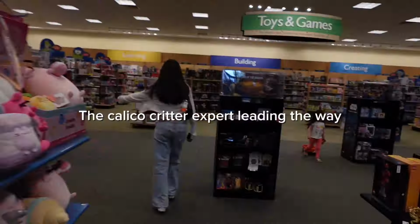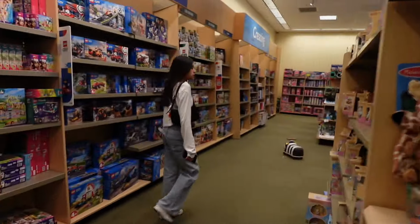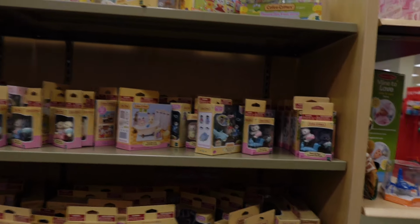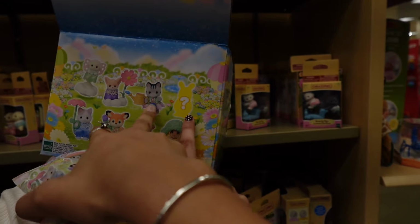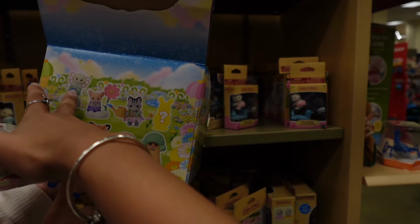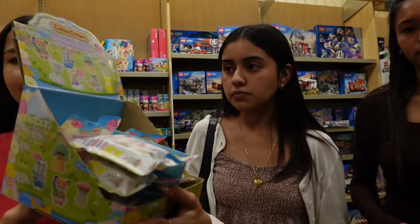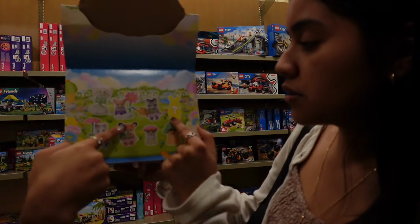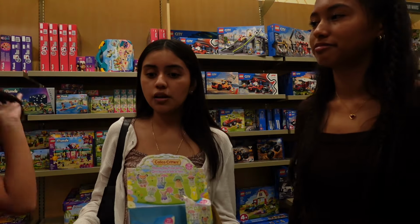Do you think we're gonna find it? We're definitely gonna find it. So many. Look. Oh my gosh, okay, this one's cute. This one's cute. This one's cute. This one's cute. The mushroom's kind of cute. So we're probably gonna take these to make the keychains. Maybe the mushroom. The mushroom looks kind of cute. There's also a mystery, so which one do y'all think they're gonna get?